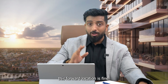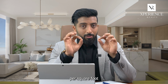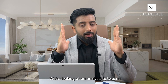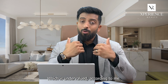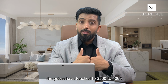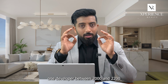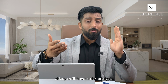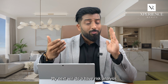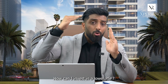So that's why you have to understand these 4. Location is fine. All 3 locations are great. What are we analyzing? Demand and supply, ROE, ROI, PSF. Now PSF, per square foot rate of all 3 properties is similar. We're looking at between 2,000 and 2,200 dirham per square foot, which is fine, which is undervalued according to me, because in top tier areas the prices have touched 3,500 to 4,000 dirham per square foot. So if you're investing in a tier 1 developer between 2,000 and 2,200 dirham per square foot, it's good. In my upcoming video we'll have a risk analysis, and we'll have tier 1 developers. How can I invest in a lower PSF?